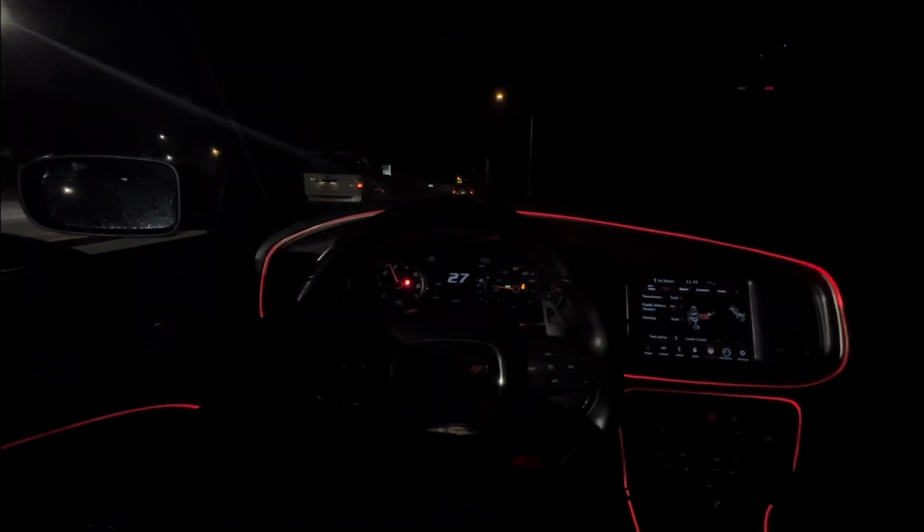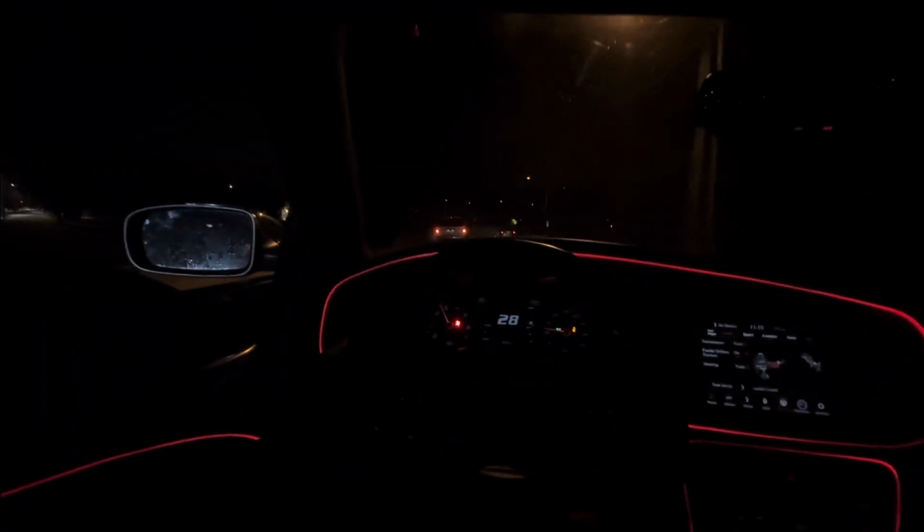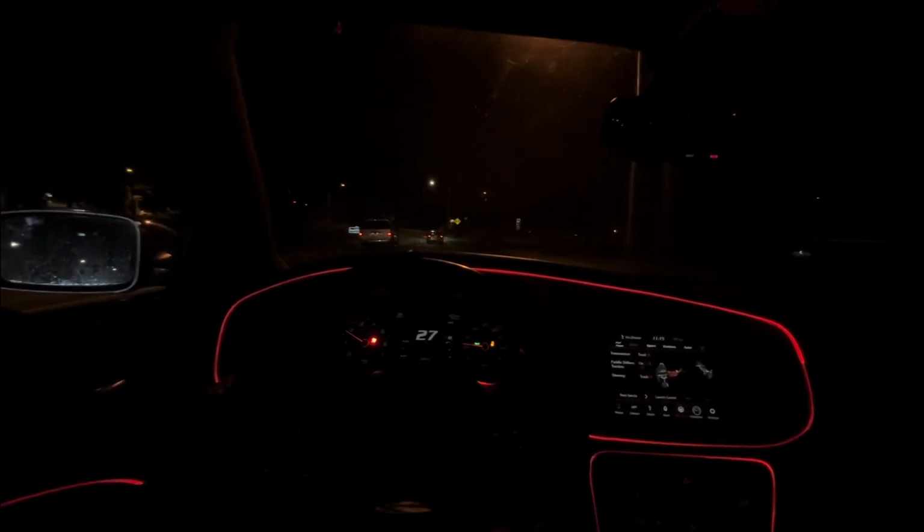Track mode feel crazy, bro. Like the throttle response is crazy. There go the cop that I just passed by right there. Imagine he just turned his lights on and busted a U. I'd have been sick.